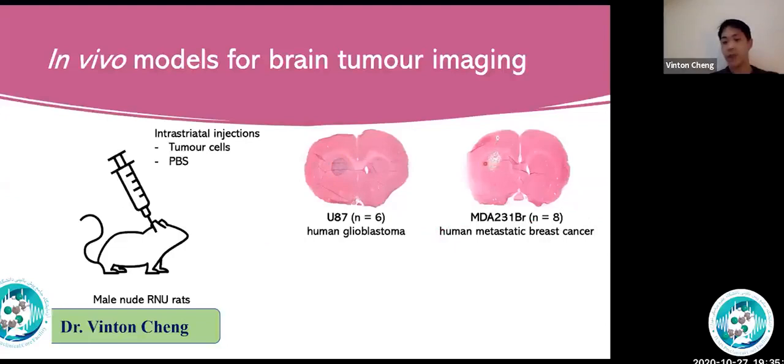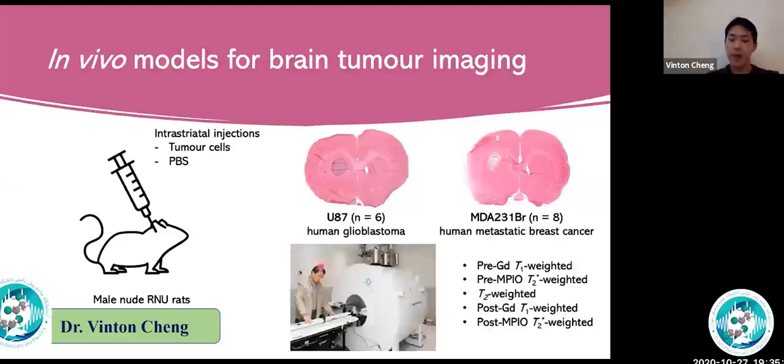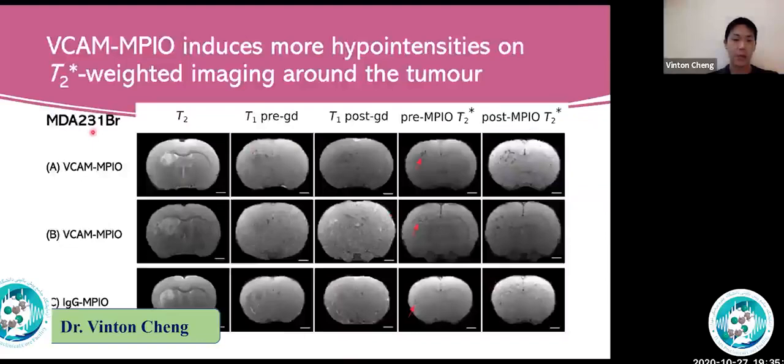And then we imaged the rats in a 9.4 tesla, so quite a high magnetic strength, MRI scanner. And we performed various sequences, including gadolinium enhanced T1 weighted MRI, T2 weighted MRI, and the most important one, the T2 star MRI, with the microparticles of iron oxide. It's quite a busy slide, unfortunately, but what you'll see here is with the breast cancer model, what we showed is that you can see quite easily on the standard T2 anatomical imaging that these tumors show up quite well.